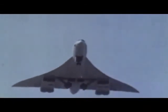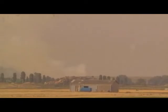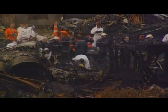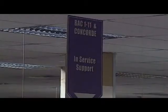For nearly 30 years, Concorde enjoyed a relatively trouble-free life. But on July the 25th, 2000, tragedy struck. An Air France Concorde taking off from Charles de Gaulle Airport outside Paris crashed. There were no survivors. Debris on the runway had caused a puncture, but as the tire disintegrated, it ruptured a fuel tank, engulfing the port side in a catastrophic fireball.